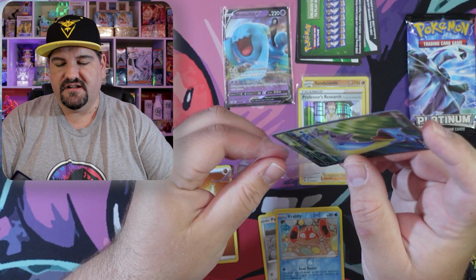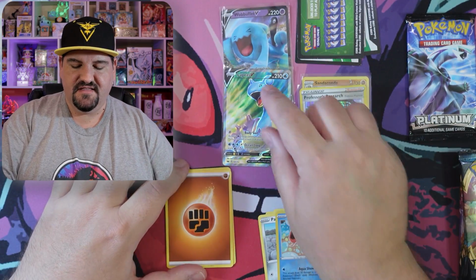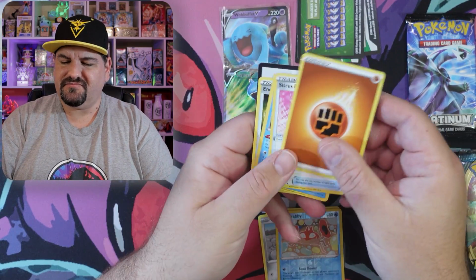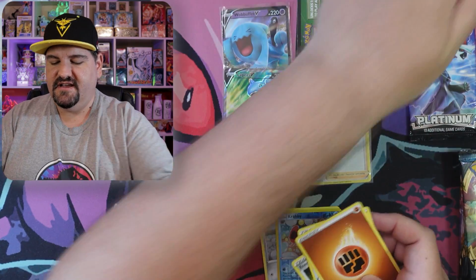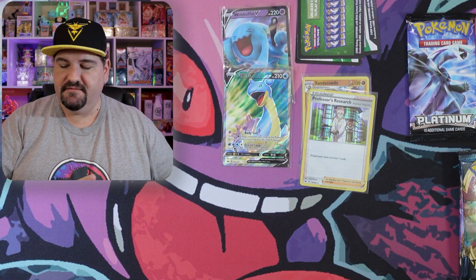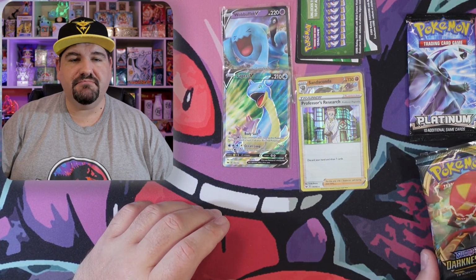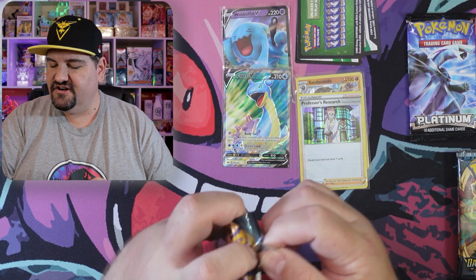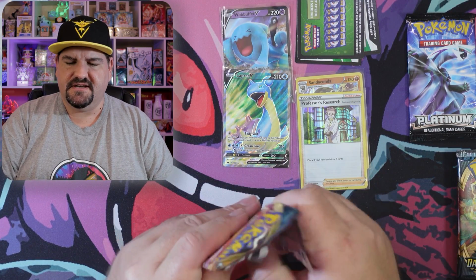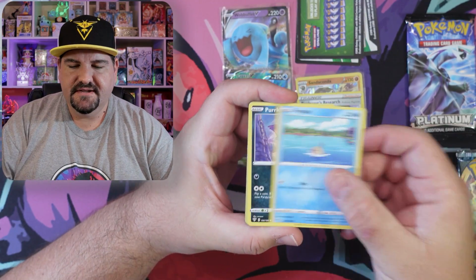That's a beauty of a card, I'll tell you. Lapras, loving that right there for sure. Energy, a Quailfish, a Puffy Fish there, and a code. So we'll just go ahead and move these off to the side here. And Darkness Ablaze, we're going to be getting into those. So we haven't opened up a Darkness Ablaze in a couple weeks, I think. Could be wrong. I've lost track of time.